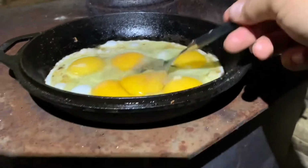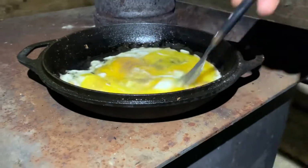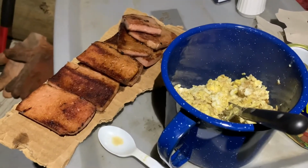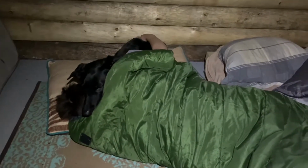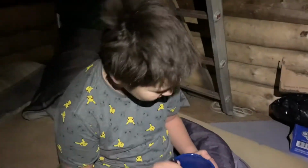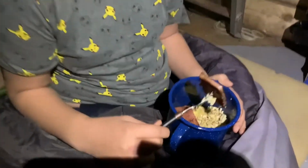Scrambled eggs. Someday I'm going to remember to bring plates. Look at that. Breakfast in bed. Sorry, it's a little bright. And also, breakfast in a can. Breakfast in a cup. I guess some spam and eggs in a cup.